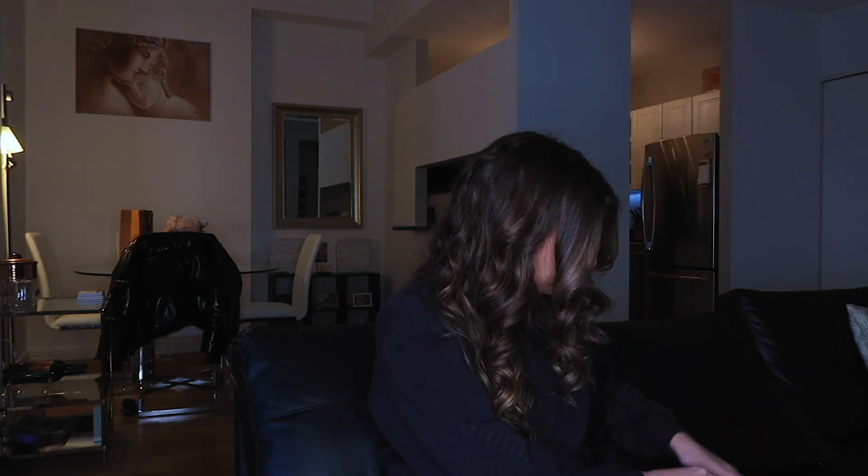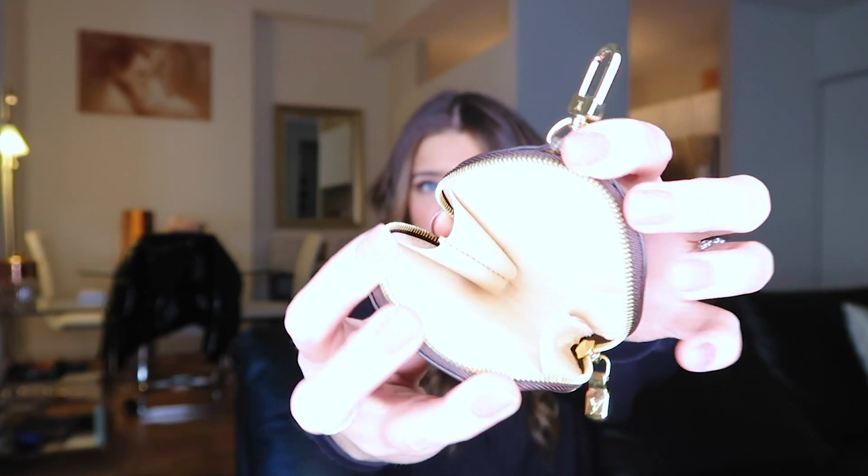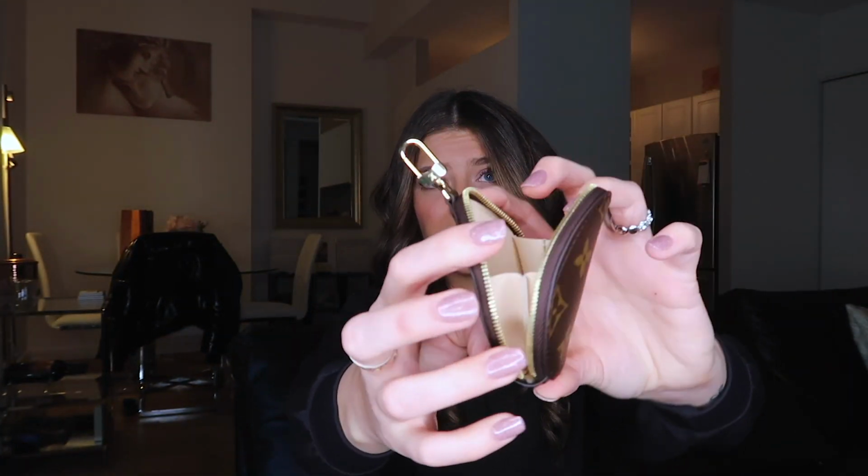It is not like, it's a weird opening. It doesn't allow for much to go in because of these gussets on the side. So it definitely limits what you can put in there. But this one, I like it because it's bigger.